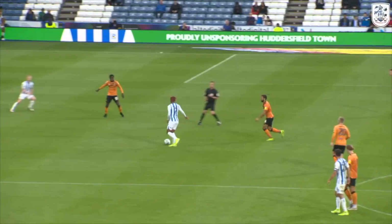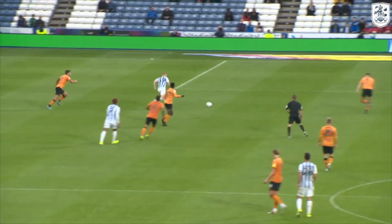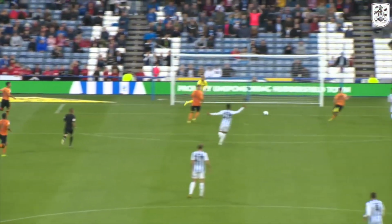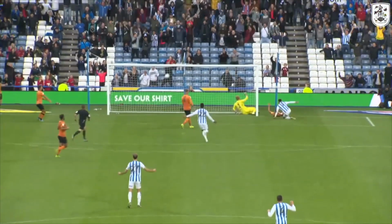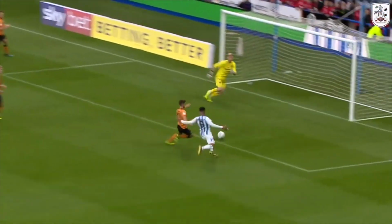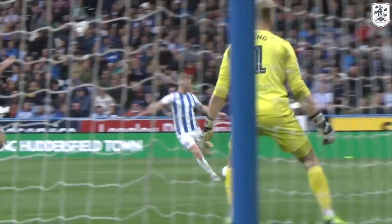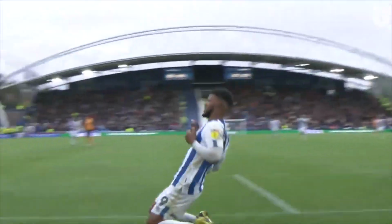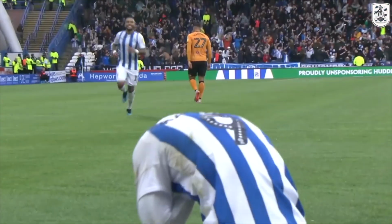Now Elias Kachunga's in on the act. What a move down the left-hand side. Kachunga pounced on the deflection by a defender and off the underside of the bar has absolutely capped Town's best performance of the season, probably the whole of 2019. Huddersfield Town 3, Hull City 0. The celebrations can last for a while.